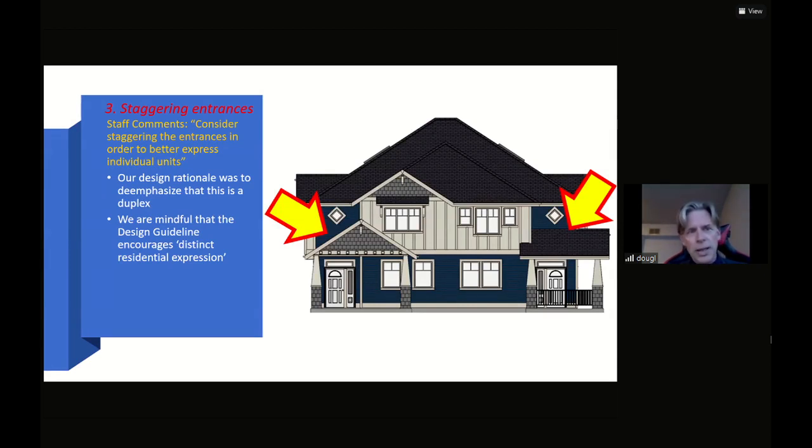Staff comment number 3, staging the entrance. The staff considered staging the entrances in order to better express individual units. Our design rationale actually was to de-emphasize that it was a duplex. And coming back to the point I made earlier, the design guidelines encourage distinct residential expression. So we felt that staggering the entrances more would only highlight that it's a duplex. What we were trying to achieve is to highlight it as a residential single-family dwelling.